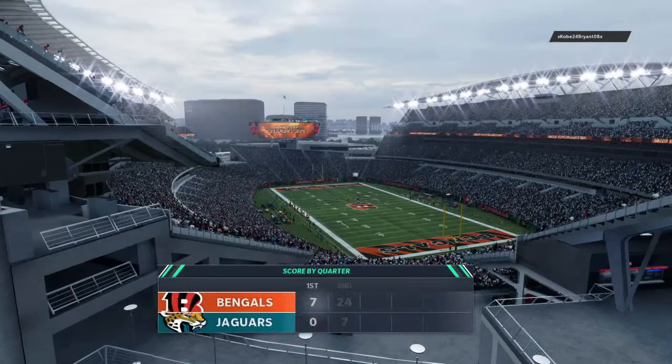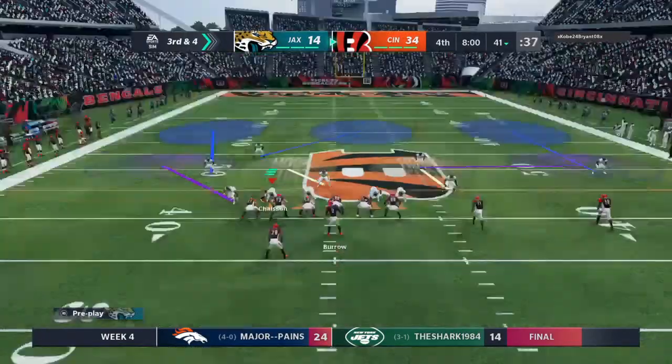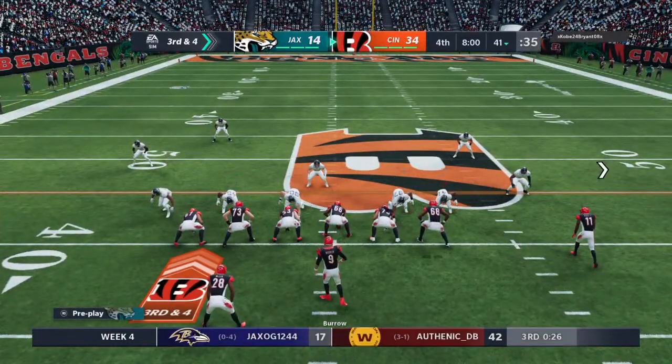So they'll get a little extra time to come up with their 3rd down play as we've played 3 quarters. You are watching the NFL on EA Sports.